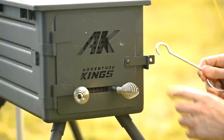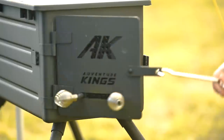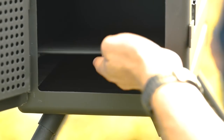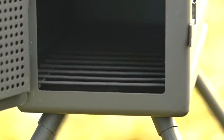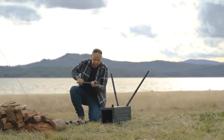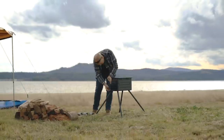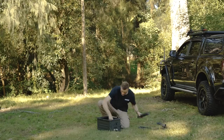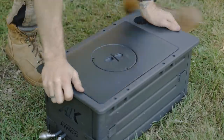This huge access door swings open with the included hook tool to allow you to easily refill the premium camp oven stove as required. Inside, you've got this fuel rack that keeps your wood or your charcoal up off the floor, maximizing airflow and preventing wasted heat. It's a breeze to transport, set up, and pack down too, with no tools required. Each of the four two-piece legs simply screw together and the chimney pieces pack into each other, with everything fitting into the main body of the premium camp oven stove for simple transport.